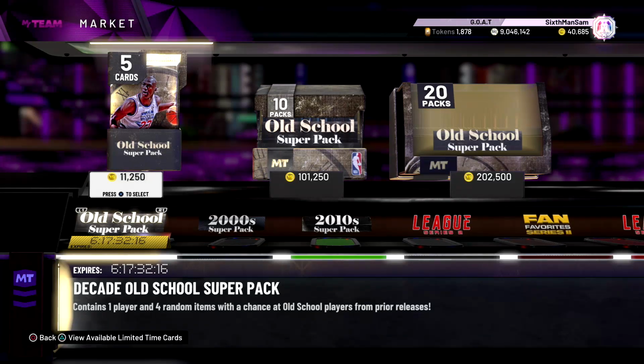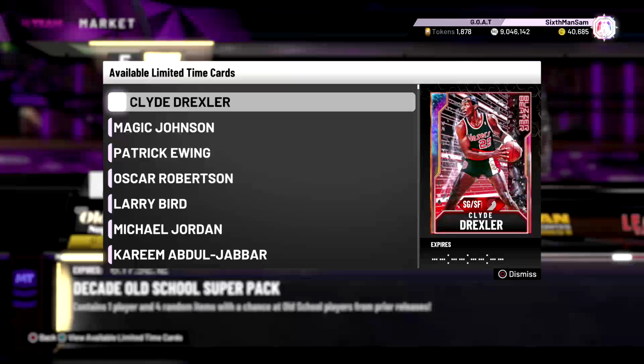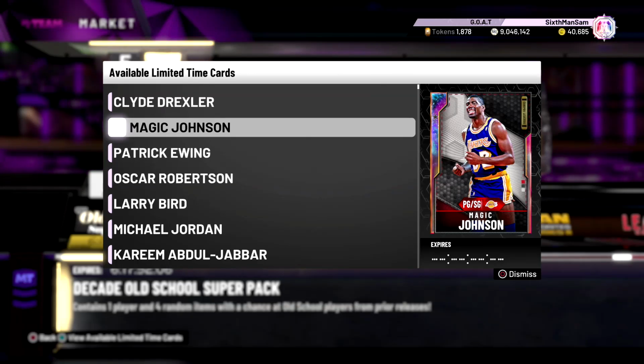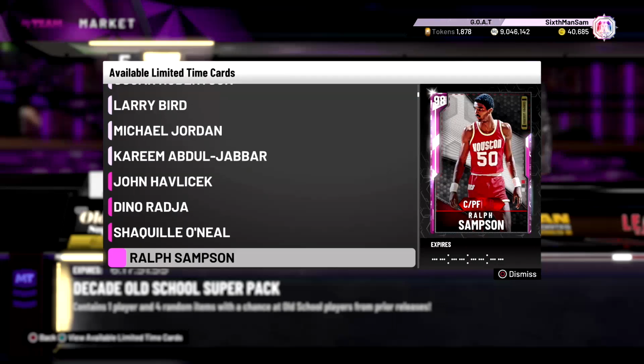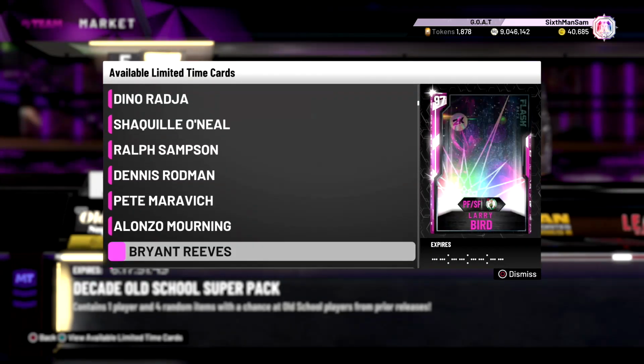But yeah, there's the old school super packs, the 2000 super packs, the 2010s, and there's just a bunch of expensive cards in here. I'm not going to name all of them because there's just so many cards, maybe close to 100. I'm only going to name the key ones. So like Magic Johnson, Oscar Robertson, that card's definitely expensive. Larry Bird, Michael Jordan, Kareem Abdul-Jabbar, and it's not limited to just Galaxy Opals. They have pink diamonds through, I believe, emeralds as well.